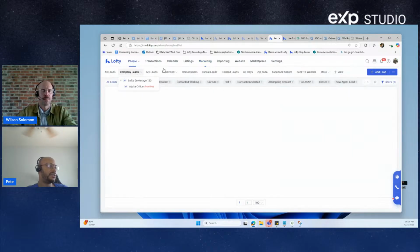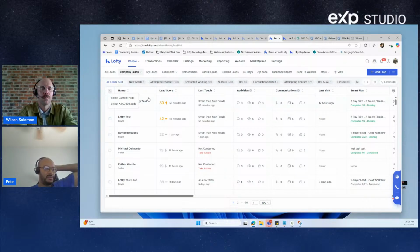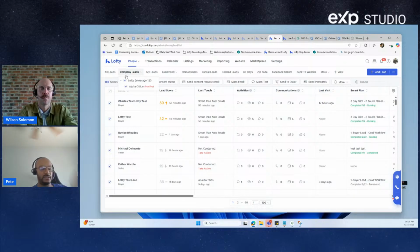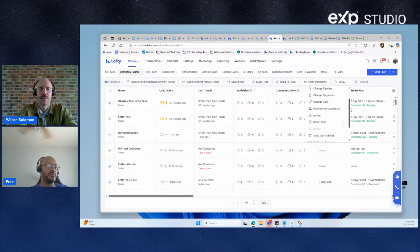And the last little bit of information is, sorry, waiting for this to load. I showed you a little bit earlier, but let's say that you want to send everyone on this page, or everyone in your book of business, a mass email or text message. All you have to do is go down to this drop down, hit current page, and it'll highlight everyone for you. Then you have this list of actions you can do here: send them all to your dialer, send postcards, mass email, things like that, or hit more, and you'll be able to change the pipeline, change segments, all the other good stuff.